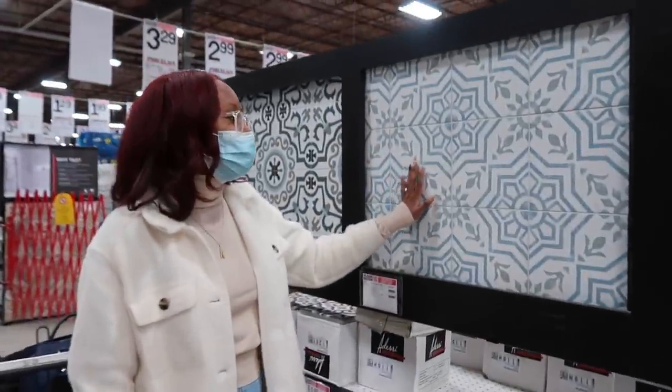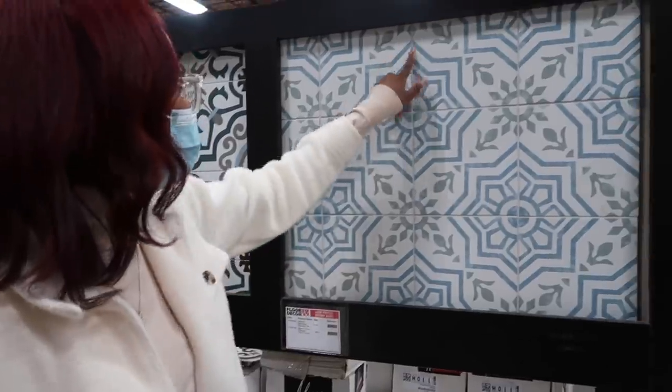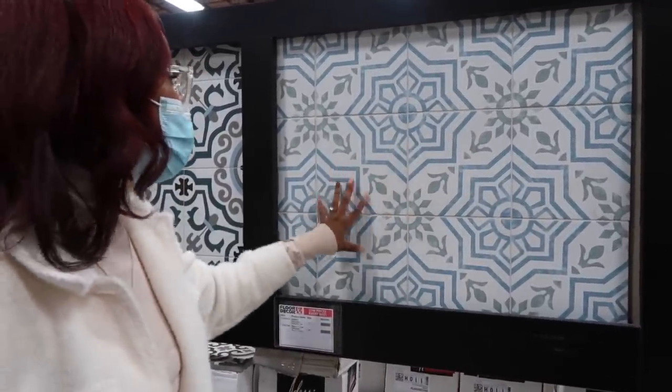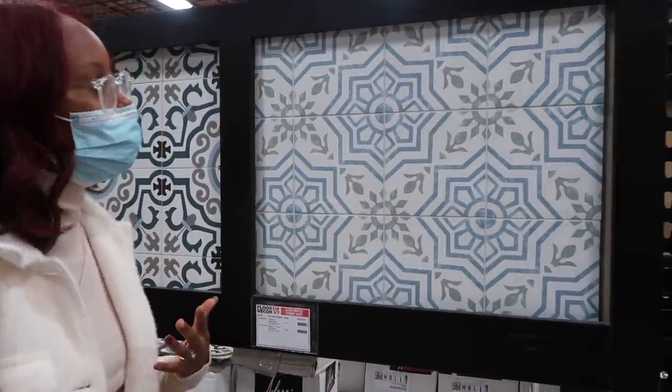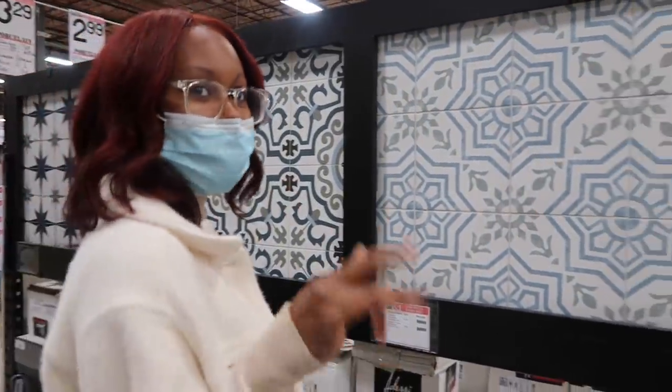So this one also caught my eye, but the more I look at it, the more it's just reminding me of Frozen, which isn't a bad thing, but I just don't think it's the one. It looks a little too busy. What y'all think? Let me know down in the comments below.